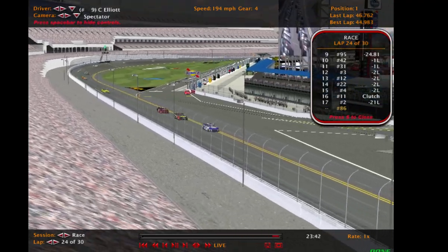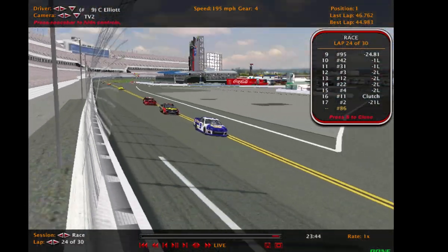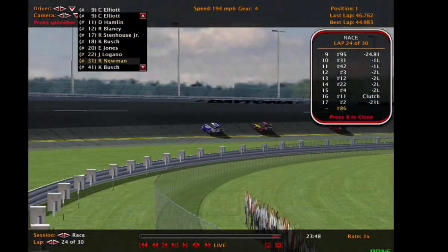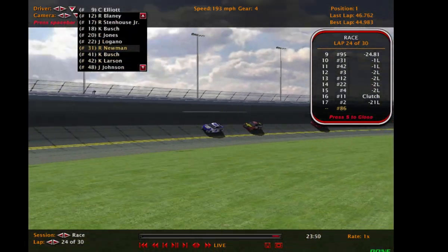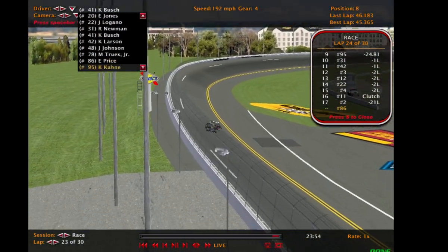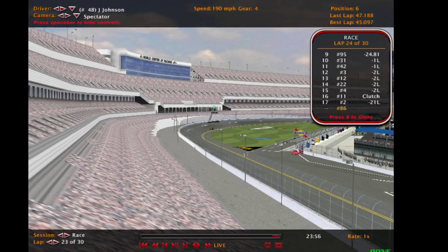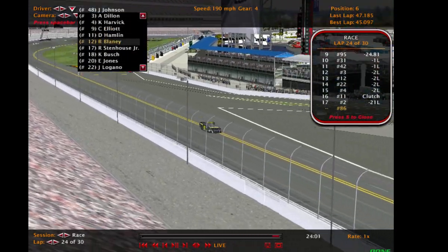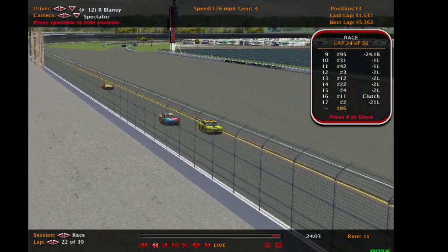See the rest of the field come down. I'm not sure where that second pack is right now. I would like to go find where they are. Go with Kurt Busch. It looks like all the pack is pretty much split, if I'm correct. Here's Jimmie Johnson. He's alone. There might have been some type of incident, which I would like to go back and see.